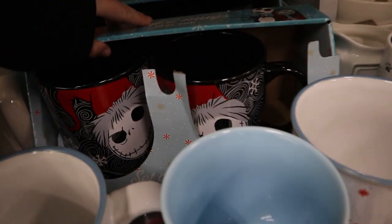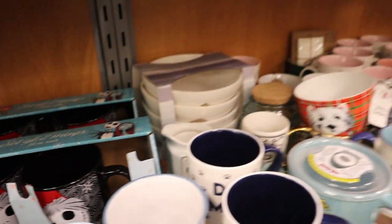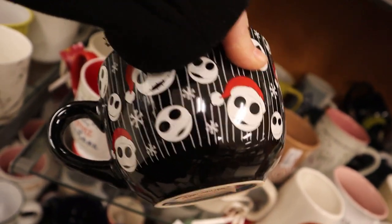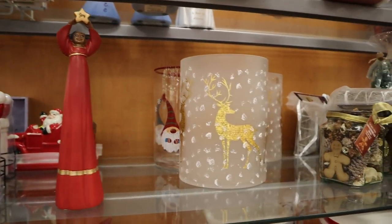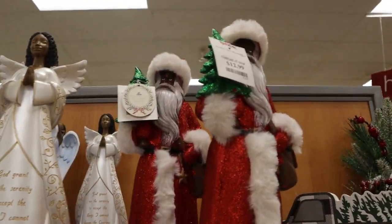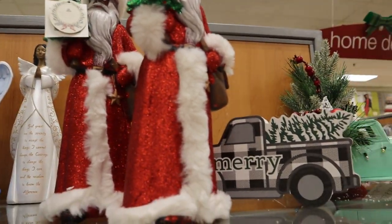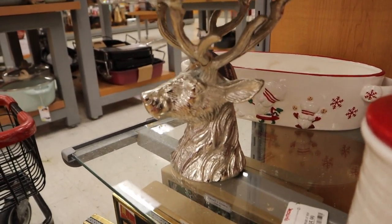There were some Jack Skellington mugs, two different varieties on that. I think there were some other different angels and Santas. And there was this silver deer with this little cloched container on top meant for little treats or something. It was really cute. I love deer and just horned animals in general, so I thought that piece was really cool.